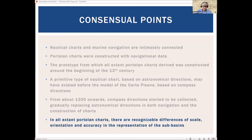Last point, sixth point. In all extant Portolan charts, especially in the older ones, there are recognizable differences of scale, orientation and accuracy in the representation of the various regions. This indicates the use of multiple sources of cartographic information and further suggests that the earliest charts may have been made as a piecewise construction of regional representations.